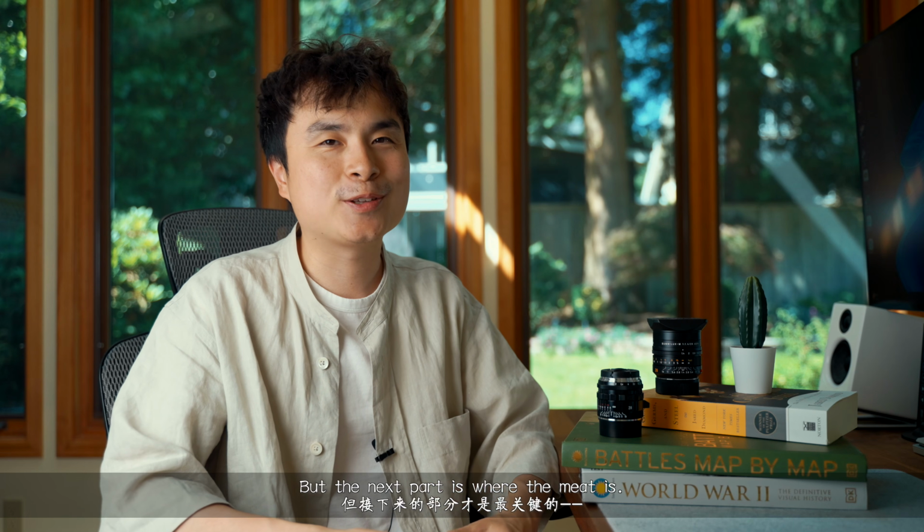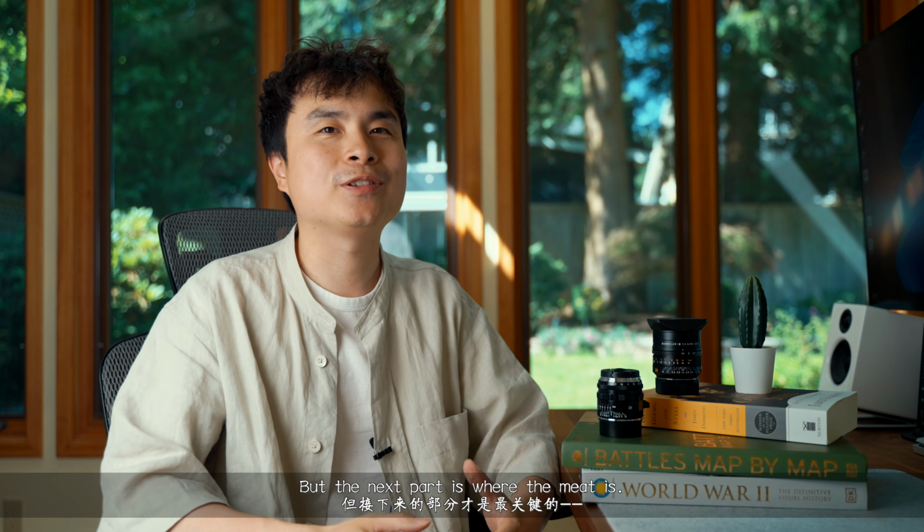Alright, so these are just some walk around photos I've taken while we took the dog for a walk. We haven't really traveled lately, so the photos might be a little bit boring. But the next part is where the meat is.